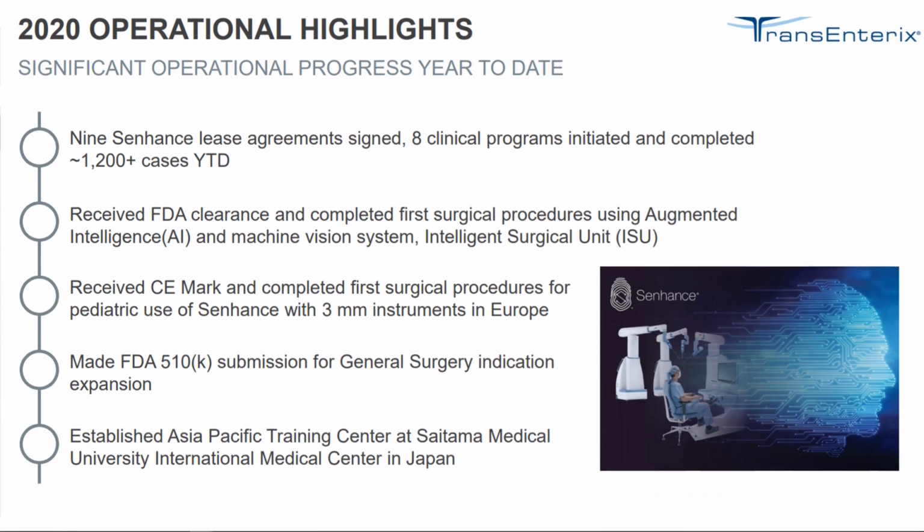Okay, so moving on. These are some of the significant 2020 operational highlights from TransEnterix. 9 Senhance lease agreements have already been signed, 8 clinical programs initiated and completed, and 1200 plus case studies have been done. They received FDA clearance and completed the first surgical procedures using the augmented intelligence and machine vision system, received CE mark and completed the first surgical procedure for pediatric use of Senhance with 3mm instruments in Europe, made an FDA 510(k) submission for general surgery indication expansion, and established an Asia-specific training center at Saitama Medical University International Medical Center in Japan.